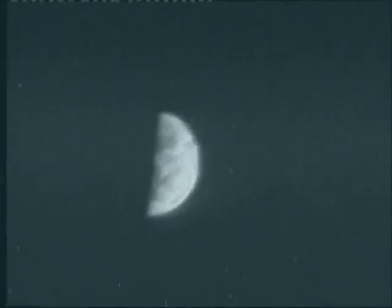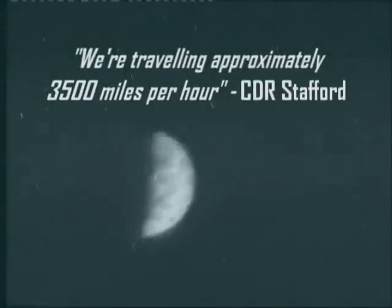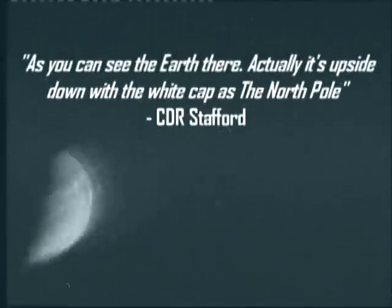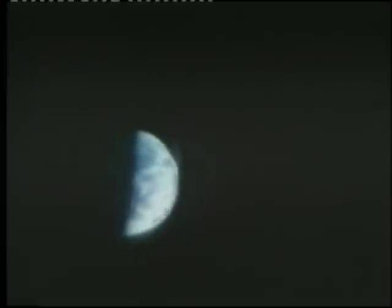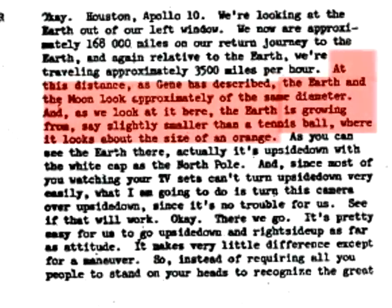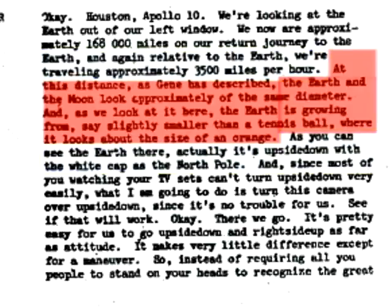Just before the camera cuts, Stafford reports, we're traveling approximately 3,500 miles per hour. After the cut, he says, as you can see the Earth there, actually, it's upside down with the white cap as the North Pole. A look at the transcript reveals a whopping portion of Stafford's description of the Earth has been cut from the Spacecraft Films DVD set, and the telecast presented as complete when it isn't.